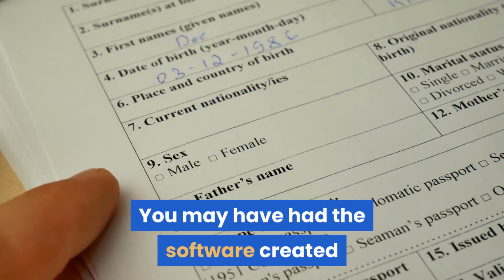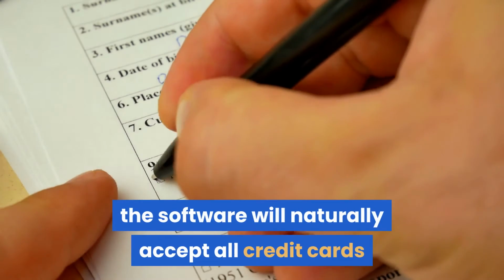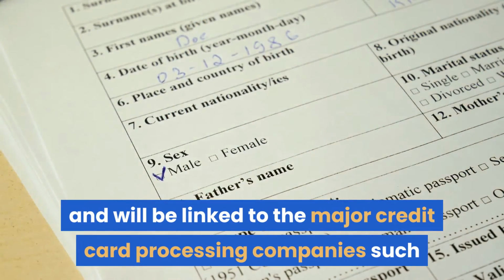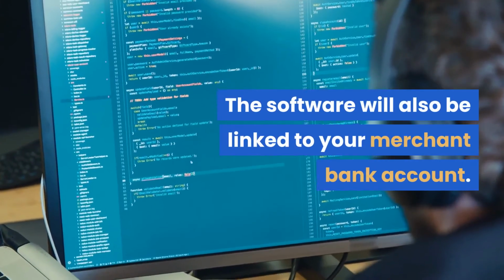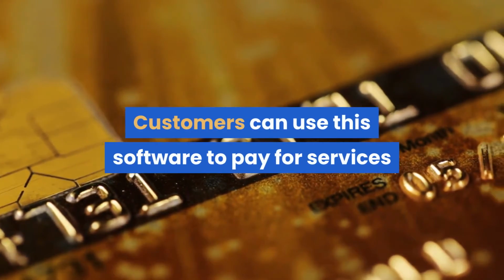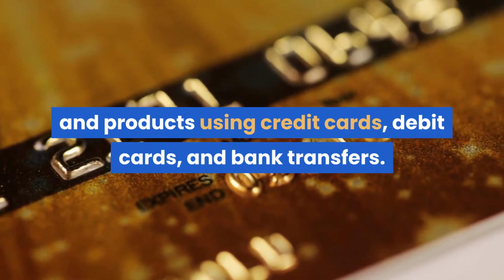You may have had the software created especially for your site. In this case, the software will naturally accept all credit cards and will be linked to the major credit card processing companies such as Visa or MasterCard. The software will also be linked to your merchant bank account. Customers can use this software to pay for services and products using credit cards, debit cards, and bank transfers.